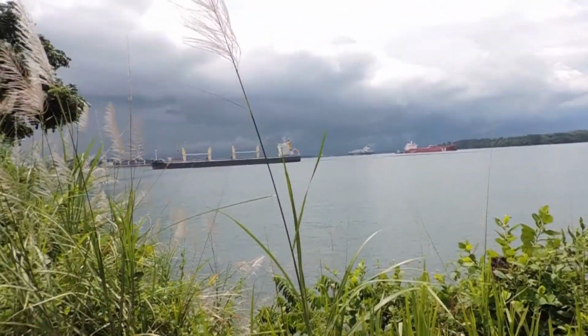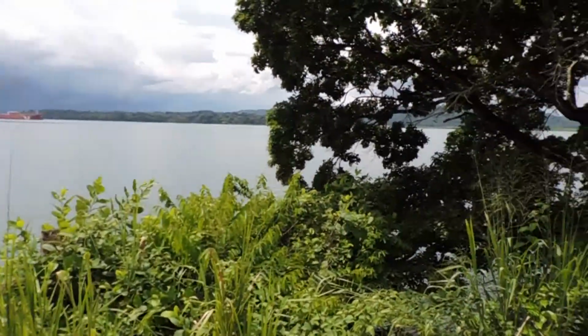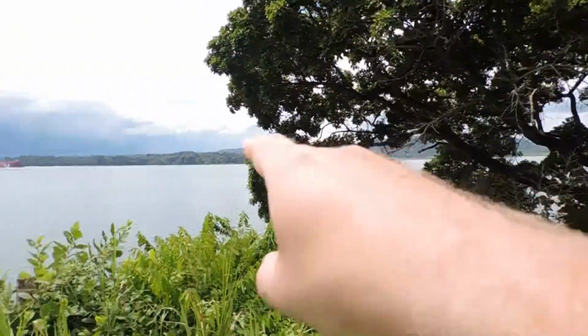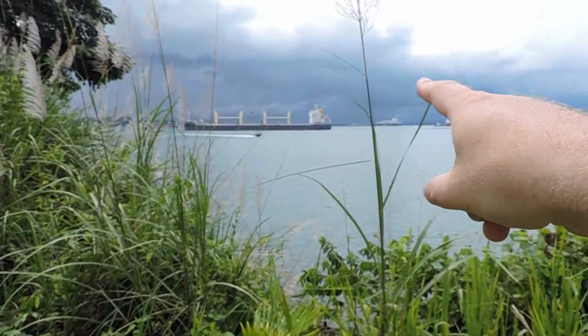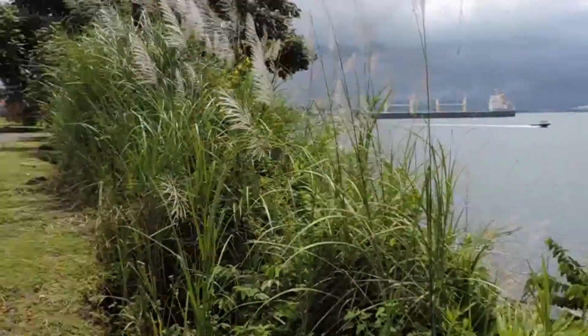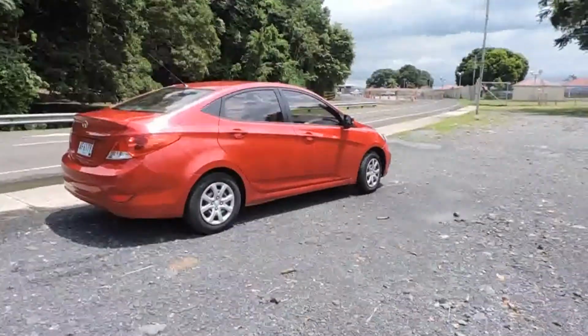We left the Gatun docks and now we are right next to Lake Gatun, and the docks are just down this way and you can see all the ships lined up. This is the ship that just crossed through the canal and all of these have either crossed or they're waiting for their turn. I have a feeling this is what the whole lake looks like. And that's our rental car to explore Panama.